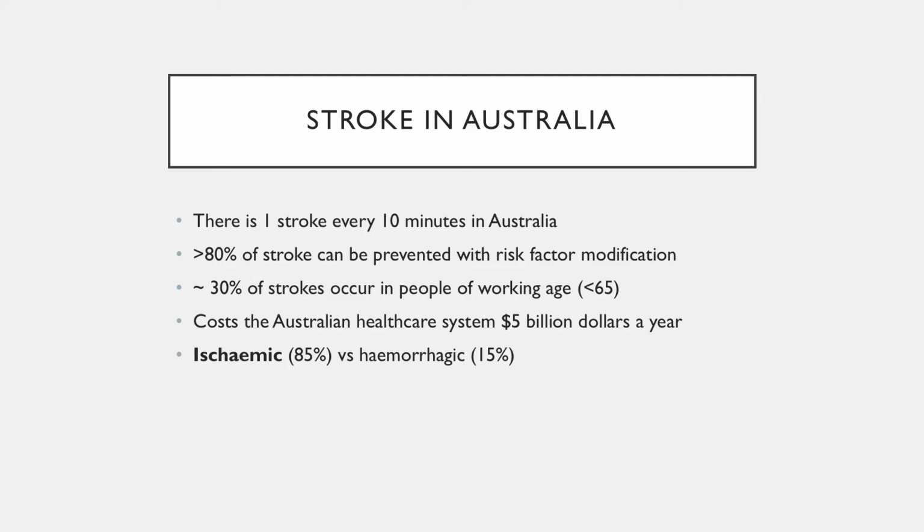Most strokes are ischemic, 85%, versus hemorrhagic, 15%, which is why we're going to focus on ischemic strokes. And just another fun fact, stroke actually kills more people than breast cancer for women in Australia and prostate cancer for men.